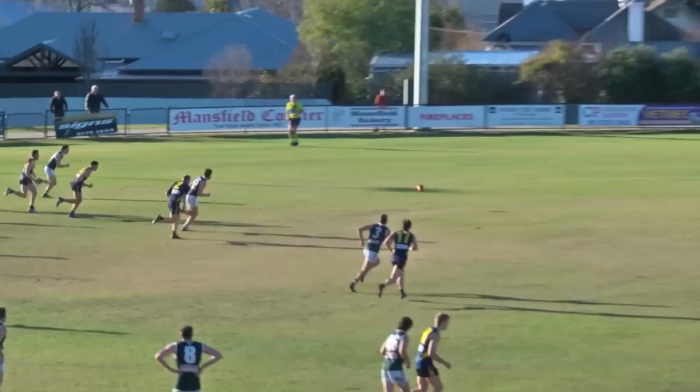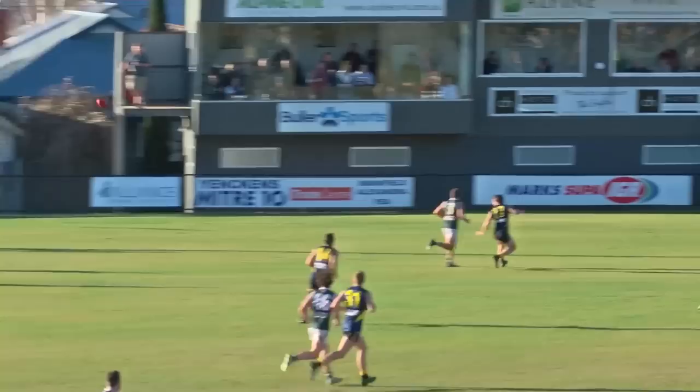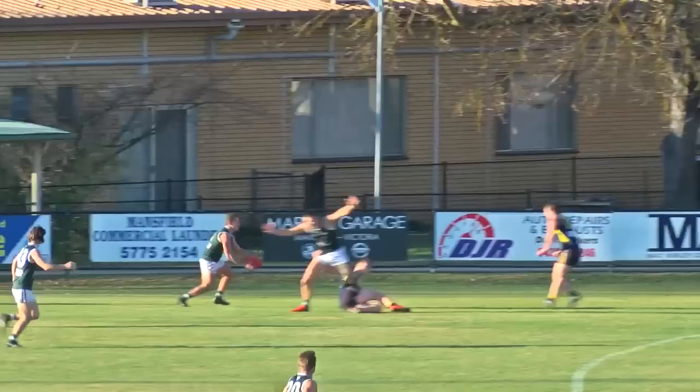The ball goes towards defensive 50. And they've got a spare player on over the top. Nice little handball from Mitchell Kemp. Finds the target. Player on in the middle. And this fellow's been very impressive. Willoughby is marked. He goes forward to a one-on-one. And nice grab there by Willis. He played on. Definitely played on, umpire. But no free kick. And kick goes in from Wheeler to the pocket.